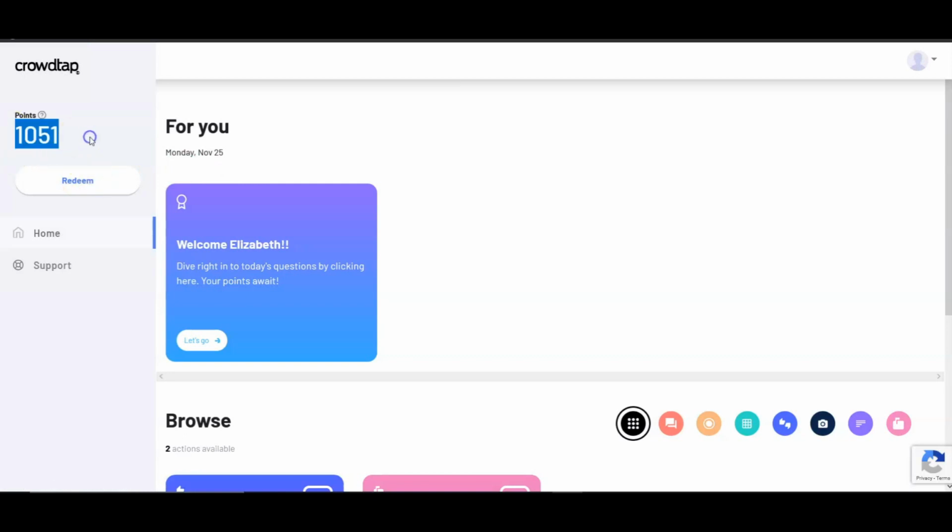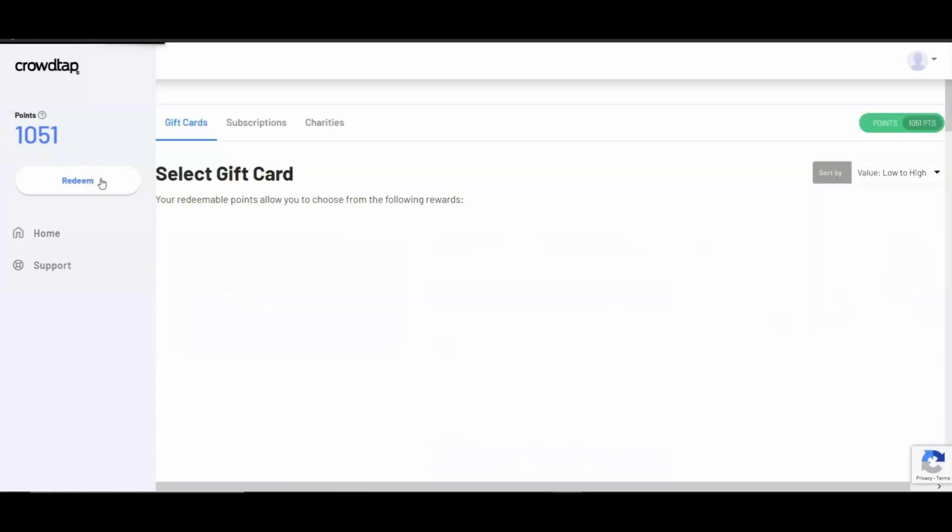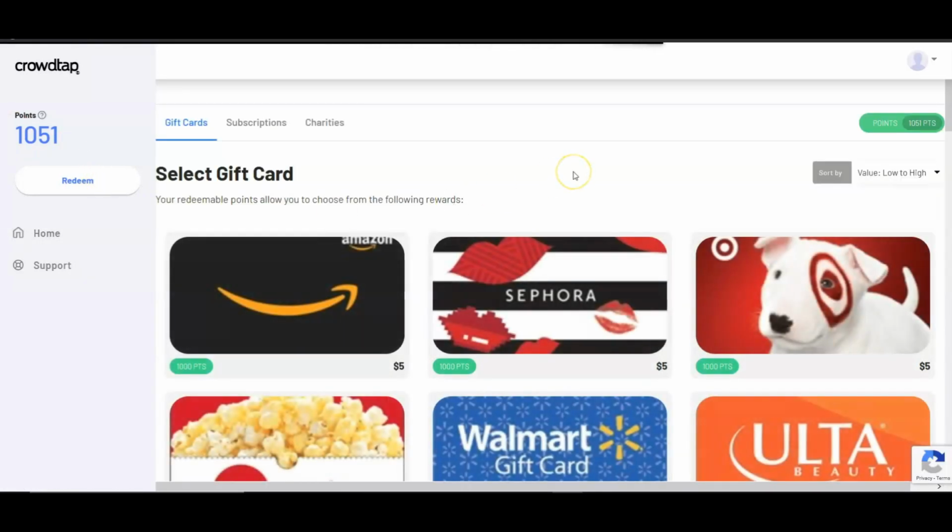Once you have 1,000 points or over, you can redeem. That's the lowest value you have to get, which, by the way, does not take very long. I thought 1,000 points is going to take forever, but it really doesn't. As with all of the websites that I use to make what I call pocket change or extra cash, I log into them every day. That's the key, okay? You need to go ahead and log into them.